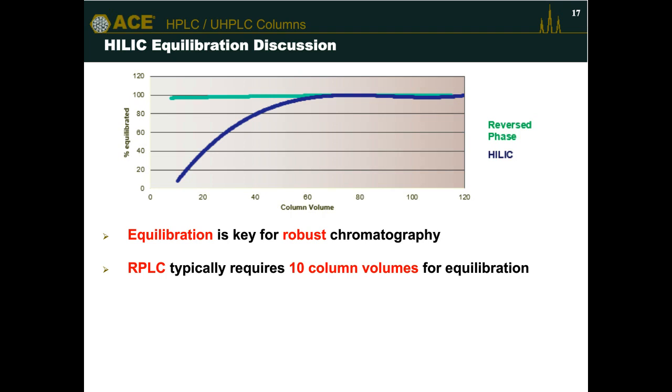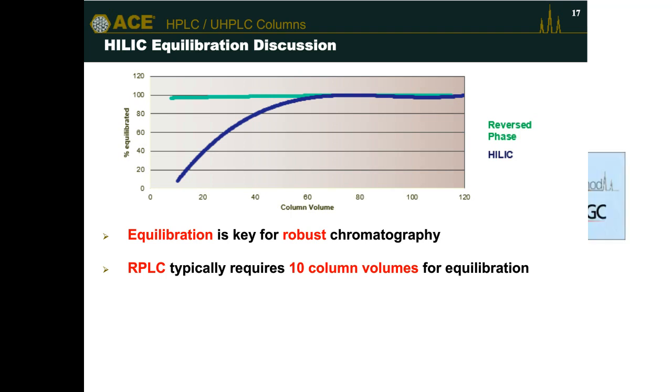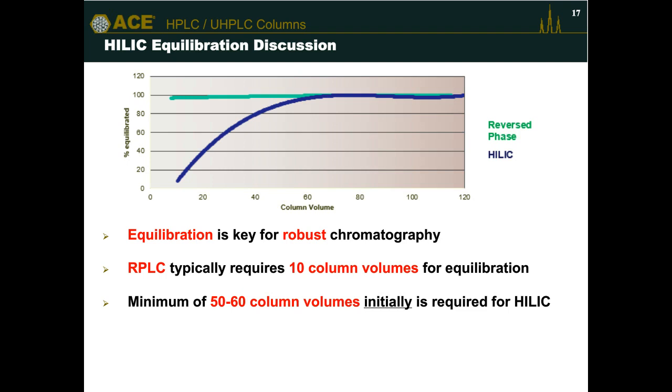In reverse phase, we get stable retention typically after about 10 column volumes. So we run 10 column volumes through in a reverse phase situation, and we reach our steady state, as we've shown here in these graphics, referring to reverse phase as the green line. In HILIC, however, which is the blue line here, the equilibration time or volume is much longer. It can require up to 50 to 60 column volumes on a brand new column, and I stress brand new column, to establish a stable retention.